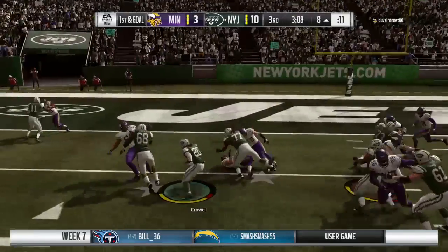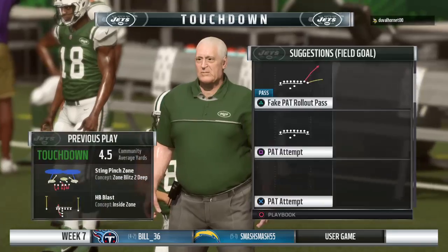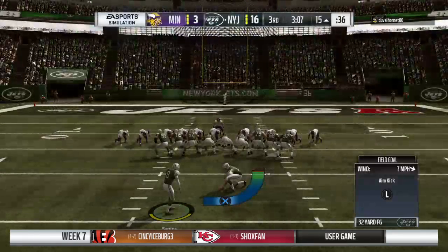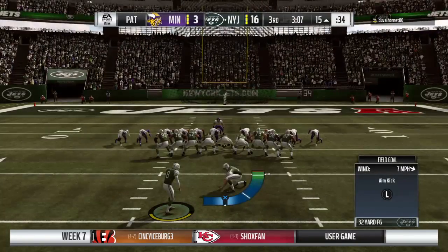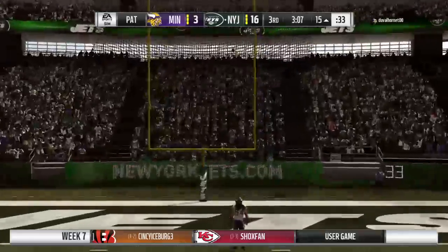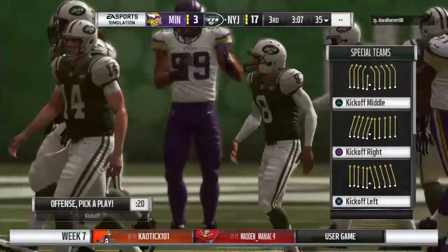They'll try and run for it with Crowell. And he's going to take it in for a Jets touchdown. Isaiah Crowell, his 3rd touchdown now on the year. And the Jets capitalize on the short field as they take it in for 6. Santos with the extra point, and the lead is now 17-3.